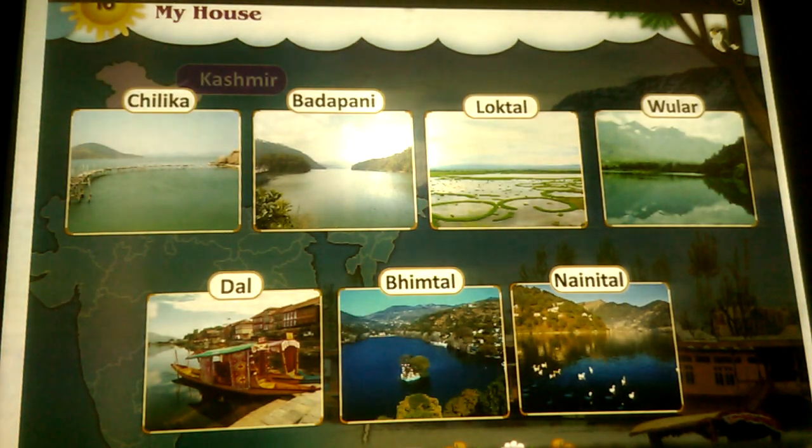In the evening, we all went to the Dal Lake. Dal Lake is situated in Kashmir. Have you seen it? No? Okay, let me explain. It is a huge lake. In India, there are many sweet water lakes. Dal Lake is one of them.